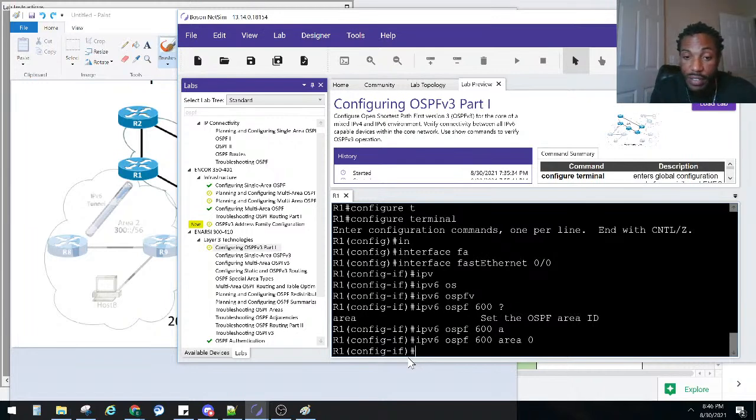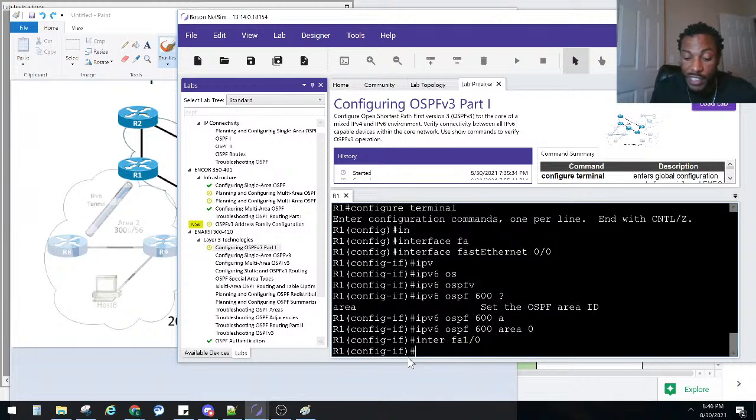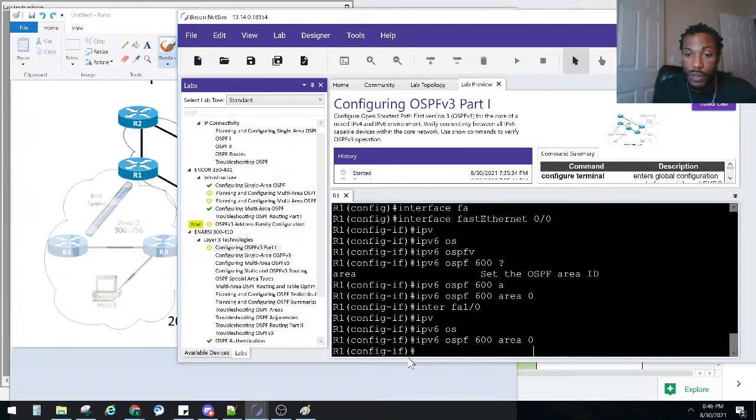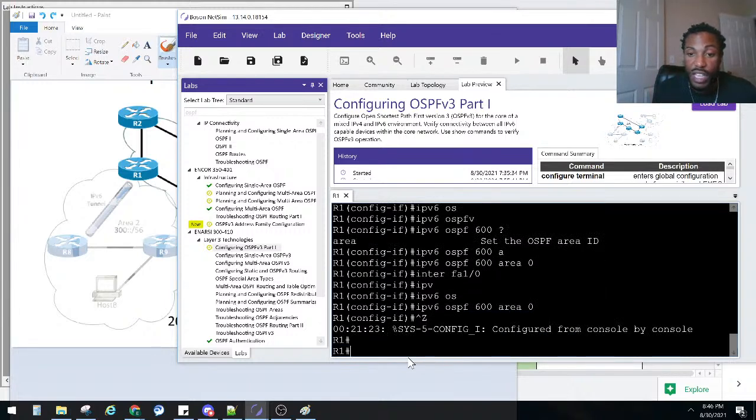So let's do the other interface. Interface FA, what was it, 10? I know I got the memory of a goldfish. IPv6, OSPF, 600, area 0. That should put them two interfaces in process ID 600 and area 0.